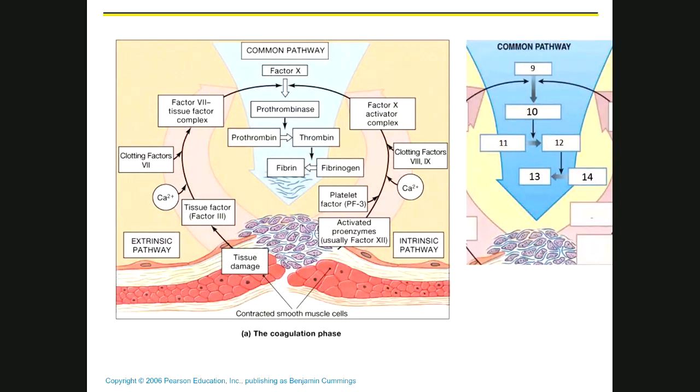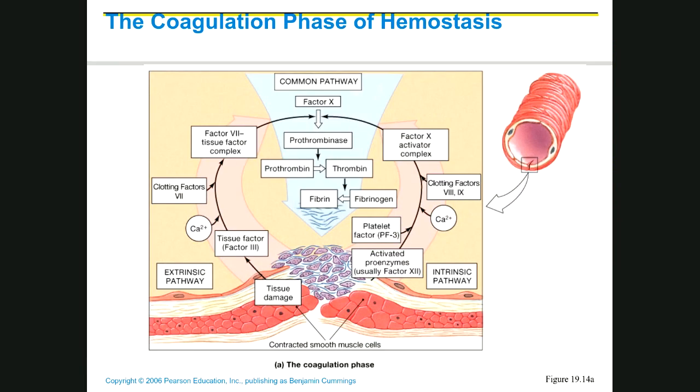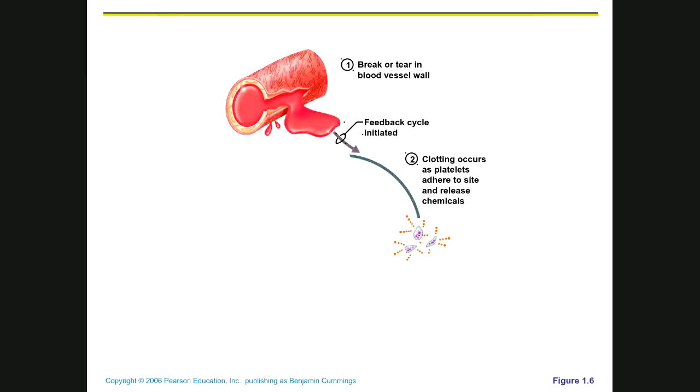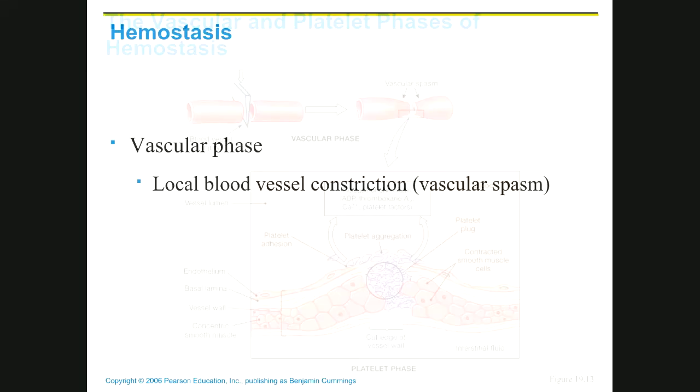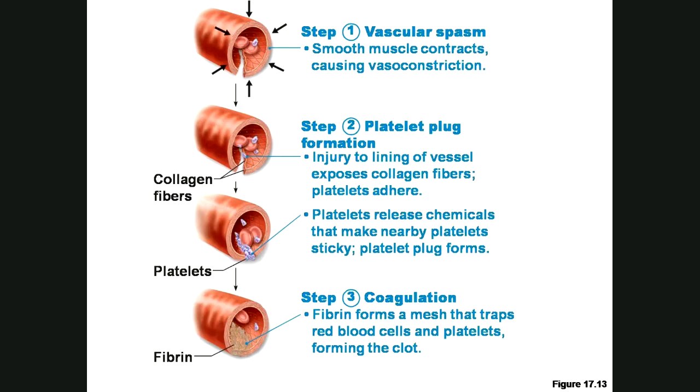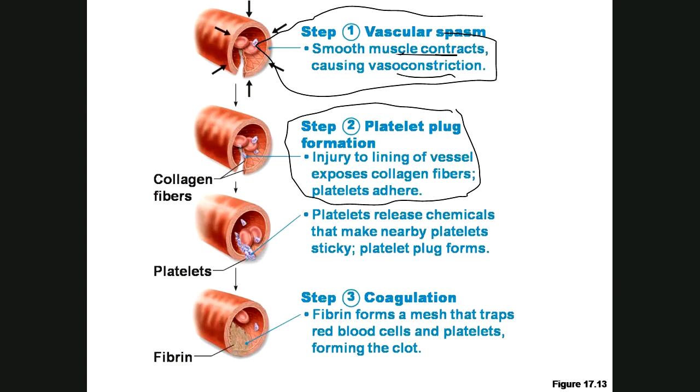So let's go back real quick, and we had these three phases. So remember, here it is. Here's our vascular phase, the vascular spasm. The muscle contracts. We get vasoconstriction. And then the next thing, the platelets are going to adhere to the walls of the vessel, and we're going to develop this platelet plug.